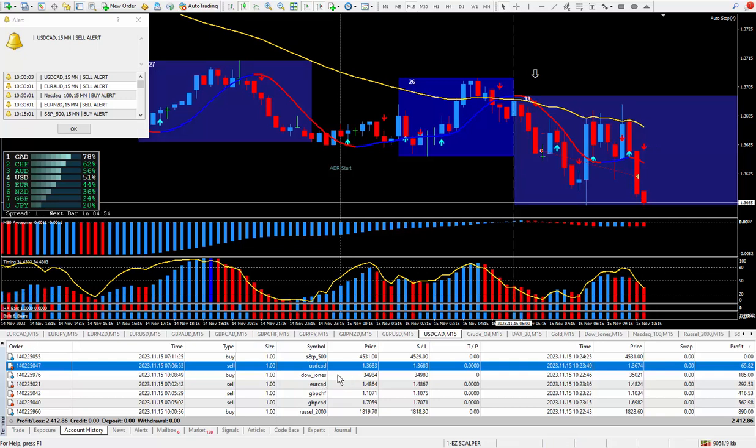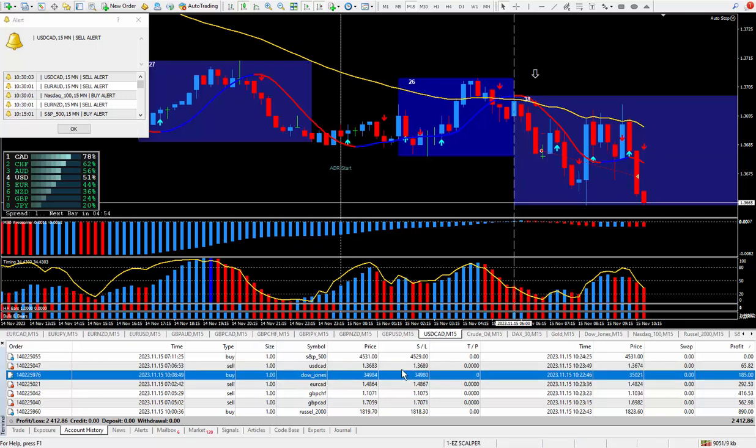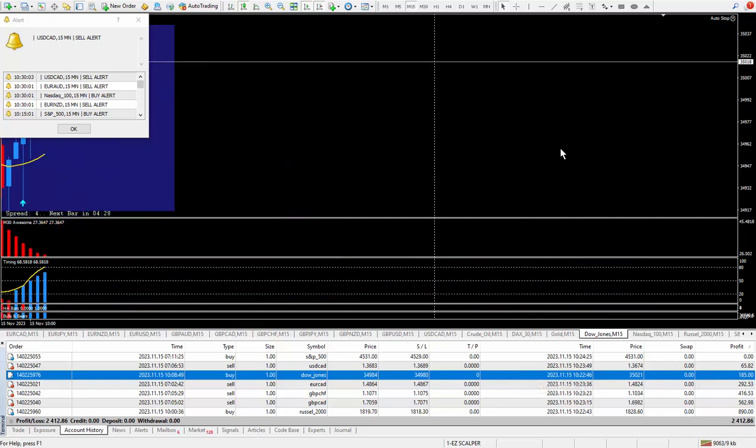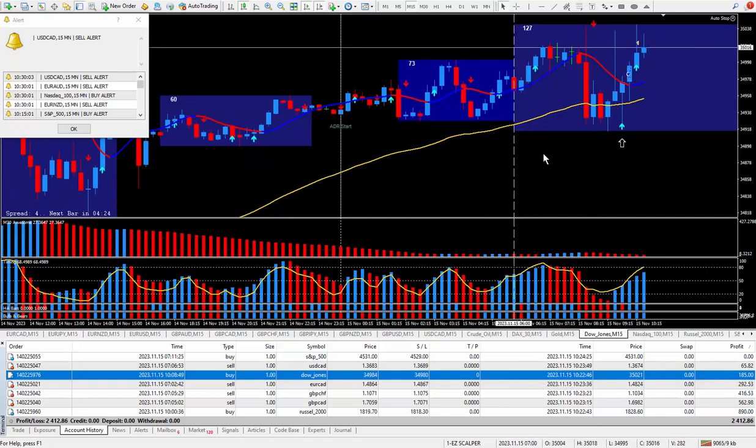Okay, moving on to the next trade I did, which is the Dow Jones. Now, the Dow Jones pays $5 for each tick. So I took the money divided by 5. The calculator says it should be 37 ticks. Another one that qualified for a great way to trade.